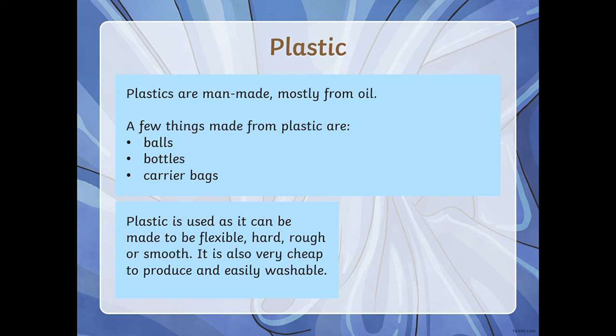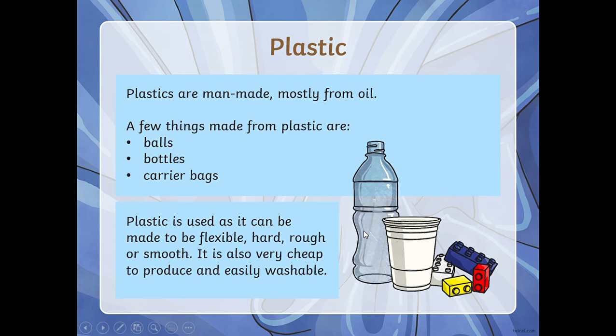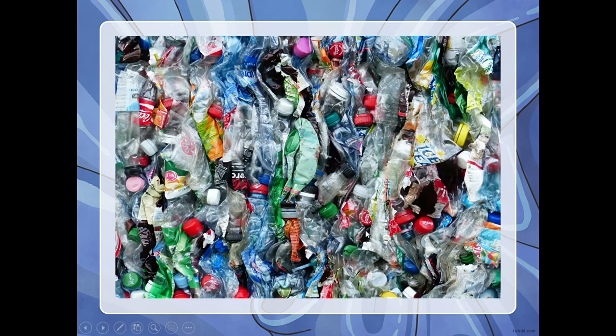Okay, so I can see some wrappers that are made out of plastic. And I can see, do you know what? I haven't got very many plastic things. I can see some plastic tubs, so containers for keeping food in. So lots and lots of things in the world are made out of plastic. I bet you've got some plastic toys in your house. Oh, there's some plastic toys on here. All this plastic. This is why I don't always like plastic, because there's so much plastic waste in the world. We need to remember to recycle it.